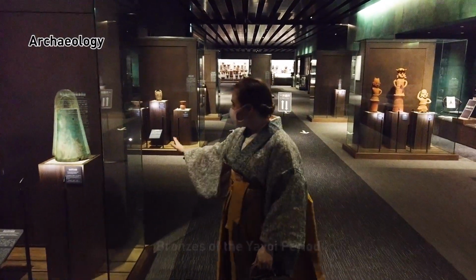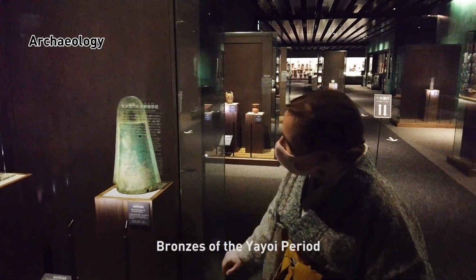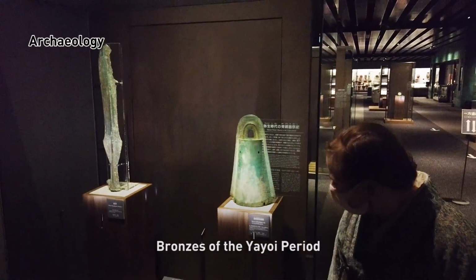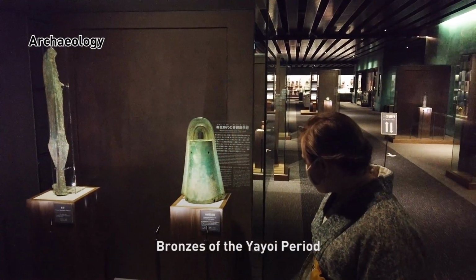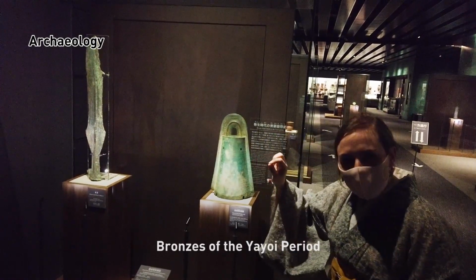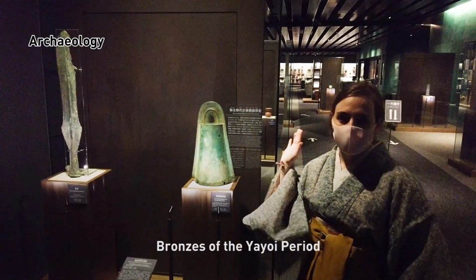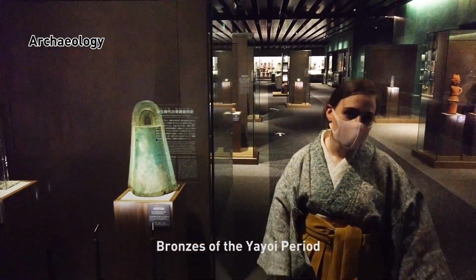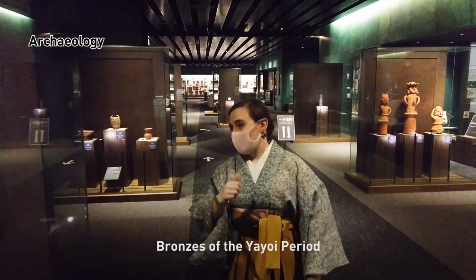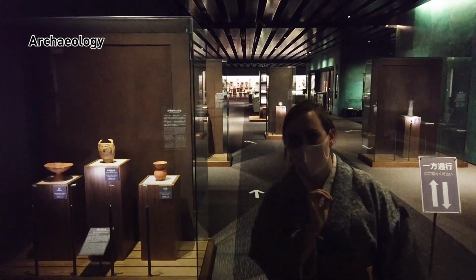So here you can see some bronze pieces. This one is a bronze bell, and then we've got this sword-shaped piece right here too. These are really interesting, just in the fine decorations and the handle and everything. These are ritual objects actually. These are from the Yayoi period. Super cool.